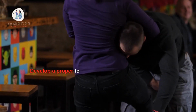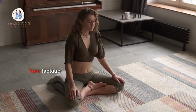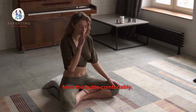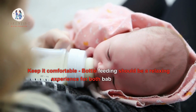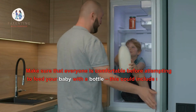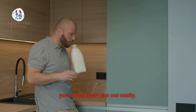1. Develop a proper technique. Proper hold, positioning, and latch are essential for successful bottle feeding. Your lactation consultant can show you the best way to hold the baby in order to make it easier for them to feed from the bottle comfortably. 2. Keep it comfortable. Bottle feeding should be a relaxing experience for both baby and parent. Make sure that everyone is comfortable before attempting to feed your baby with a bottle. This could include using pillows or other props as support while feeding so that your arms don't tire out easily.